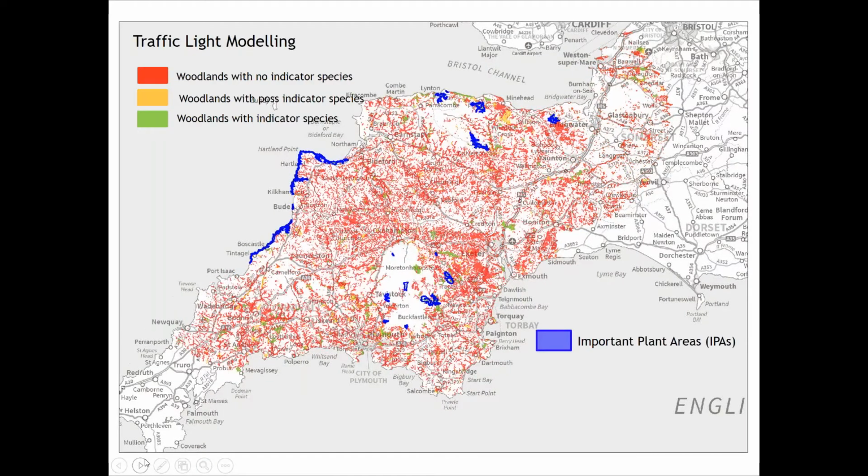This brought us on to the next stage, which we call the traffic light modelling part of this project. What this means, and it's relatively hard to see on here because of the woodland parcels, but what this shows is that the woodlands with indicator species present within the parcels are coloured green. The woodlands which possibly had an interesting species in, maybe it was towards the border of the woodland, are coloured yellow. It's difficult to pick those out, but there are some there. And the woodlands with no indicator species are considered red. And that's a lot of the resource here.